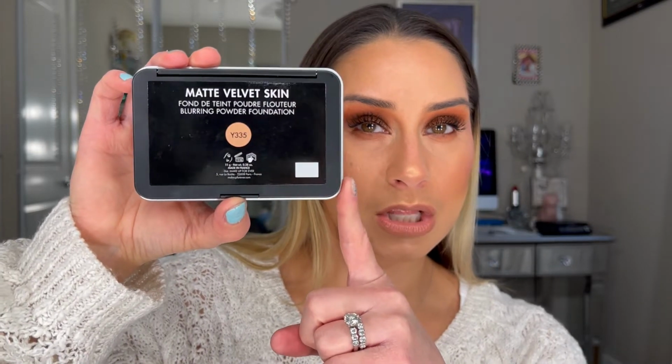I do also want people to know my color. It's Y335. So if that is something you're always interested in, this is the color that I'm always wearing. I find that it looks the best. Depending, like in the winter, sometimes it's a little dark for me, but I can make it work. Like right now, I'm right in between every color, but I'm making this work and I love it. And it has the best velvety soft texture on the skin. I don't find that it ever looks dry on my face, which I love.